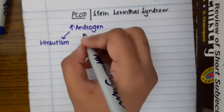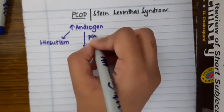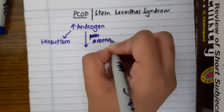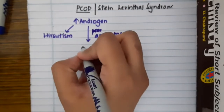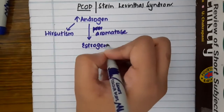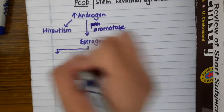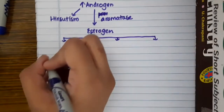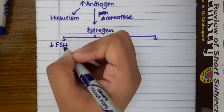Then this increased androgen undergoes, peripherally we have the aromatase enzyme. In the presence of this aromatase enzyme, this androgen gets converted to estrogen. When this androgen gets converted to estrogen, this estrogen has three effects. 1. Estrogen can decrease follicle stimulating hormone.